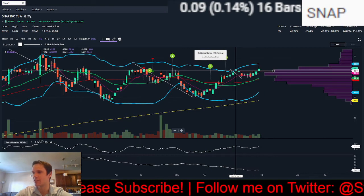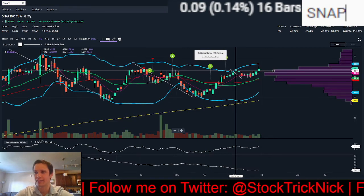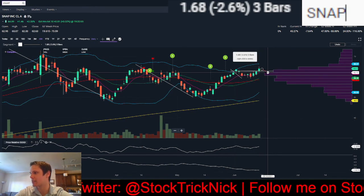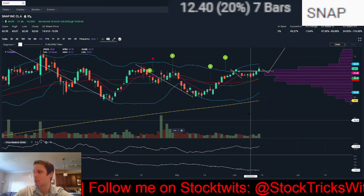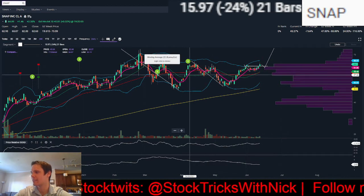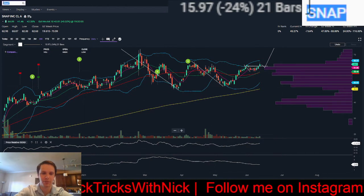Another place you could have entered was the break over June 1st high, which would have been 63.84. It's not too far extended now. Maybe we get a check back to the main part of this volume shelf, the 8-day exponential moving average again, before really taking off. But this is one that has acted well, has built out a base, nice VCP action, and looks like it's ready to take off. That's Snapchat, SNAP.